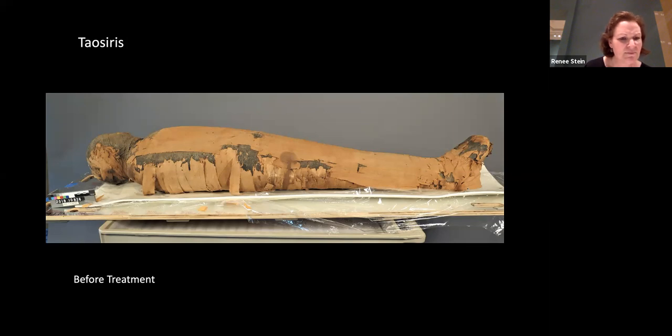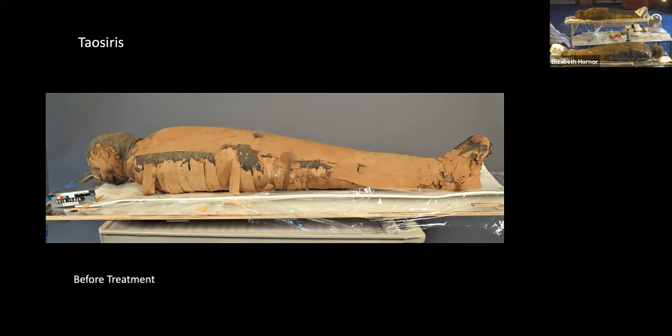Yes, her mummy is actually in pretty good condition. You can see the linens are loose. The wrapping, the outer level of wrapping is loose at the bottom on your left, and that we're beginning to straighten. There was also damage at the foot, but interestingly, these linens are very soft still and very flexible and are in really pretty good condition. So her body is very stable and sound.